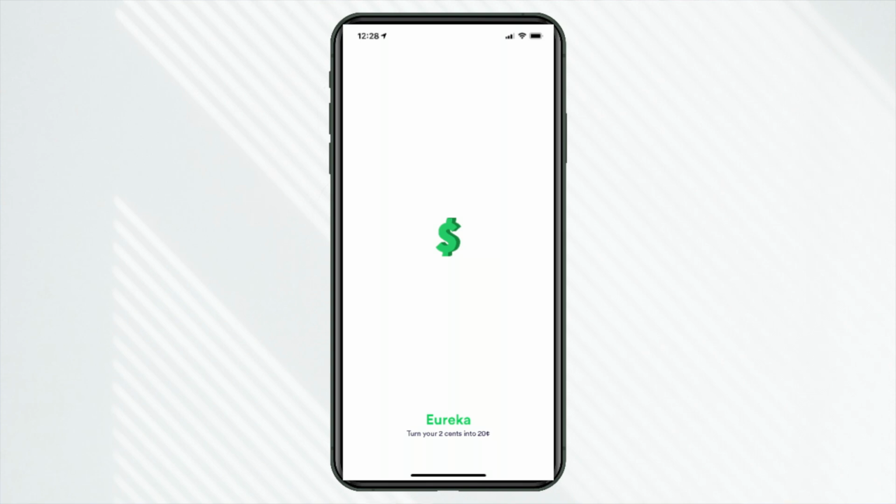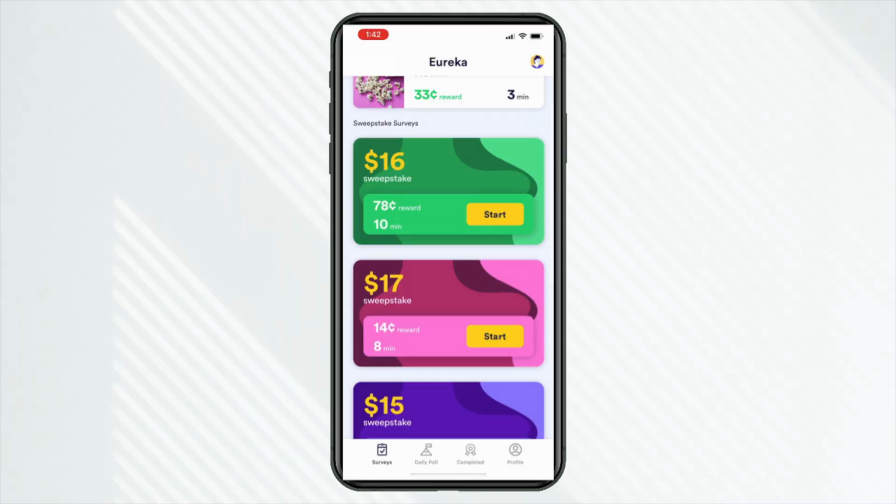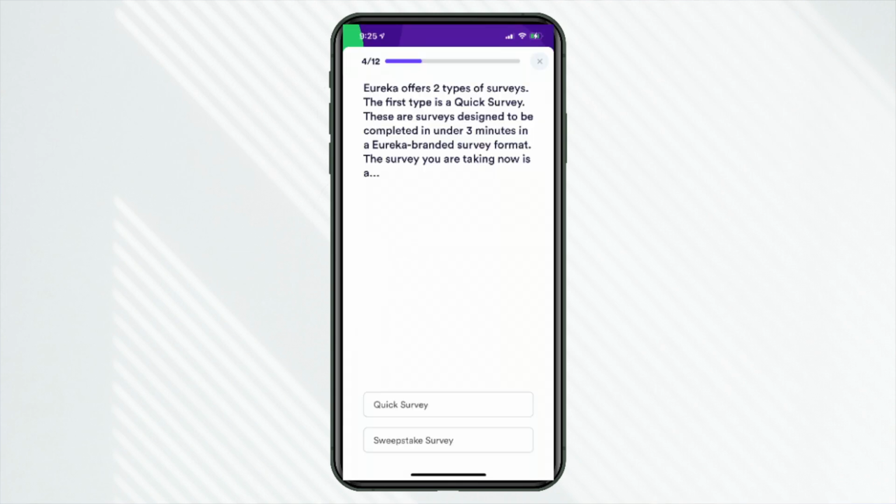So Eureka, like SurveyJunkie, had, in my opinion, an excellent user interface as well. It had larger font, it was easy to read, and a very, very clear breakdown of pay. Now in Eureka, there's actually 2 different types of surveys. We can see here, the first type is a quick survey. These are surveys designed to be completed in under 3 minutes in a Eureka branded survey format. They say Eureka branded because it has the same branding, the same kind of user interface, and it's very easy to follow those quick surveys.